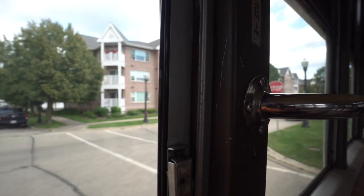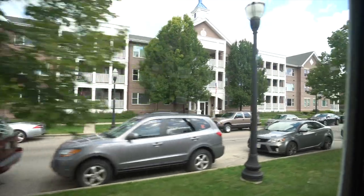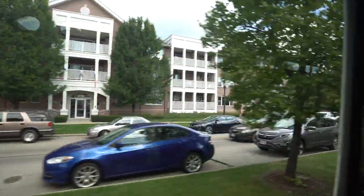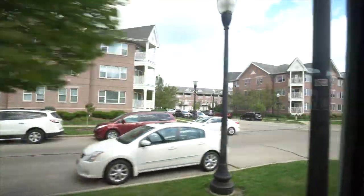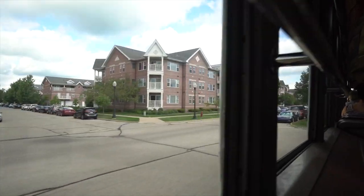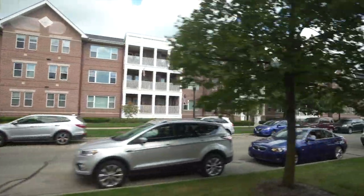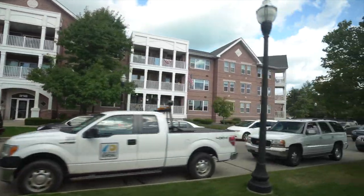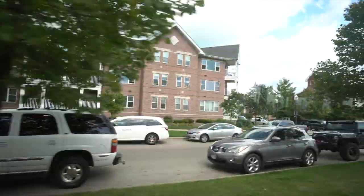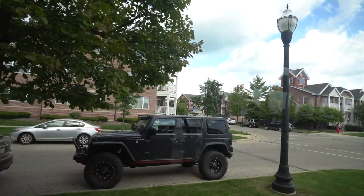Unfortunately, on this side, they don't have the street sign, so I don't know where we're at. So these are the new townhouses that they built. So we're coming back up on the farmer's market on the other side, so it's really busy here.